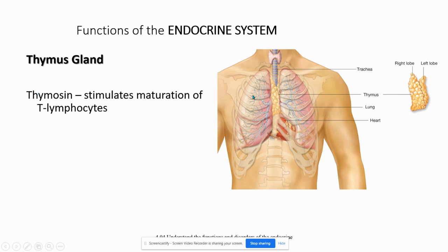Remember that the thymus was also in the lymphatic system because it deals with white blood cells and your immunity, and so does thymosin. So thymosin stimulates a specific type of white blood cell, and I'm perfectly fine with you thinking it just stimulates white blood cells to mature. If you're curious, the lymphocytes were the ones that made the antibodies, little bullets that go out and shoot, sorry, not people, viruses and bacteria. And this T stands for thymus because they can grow up in a couple different places. And if they grow up in the thymus, then we call them T lymphocytes.